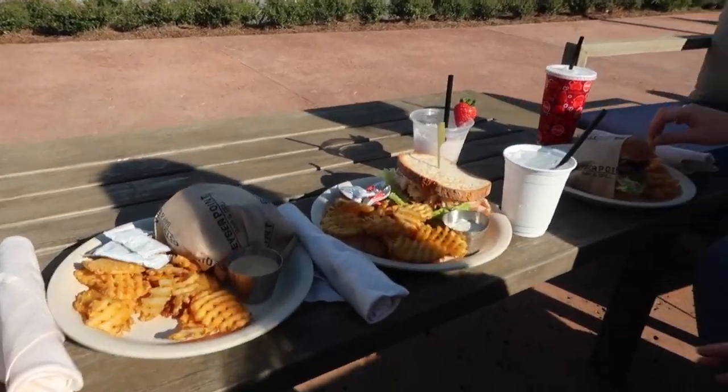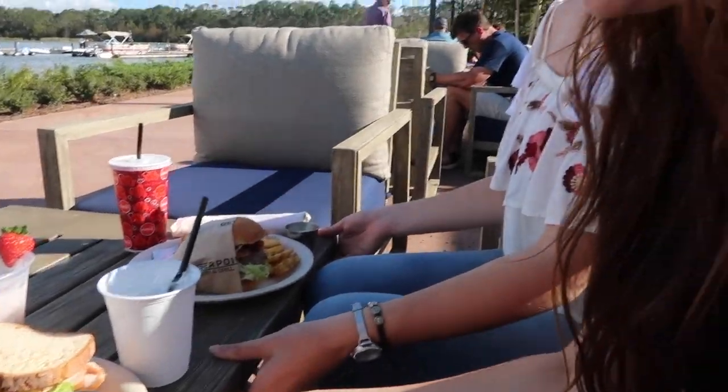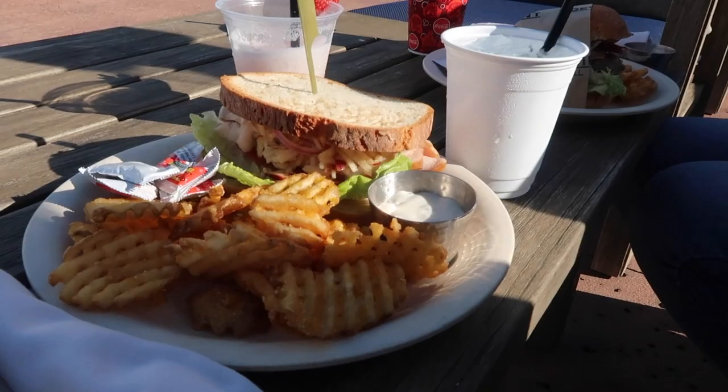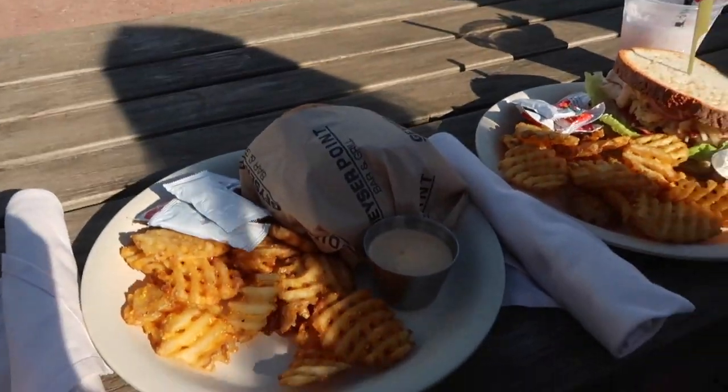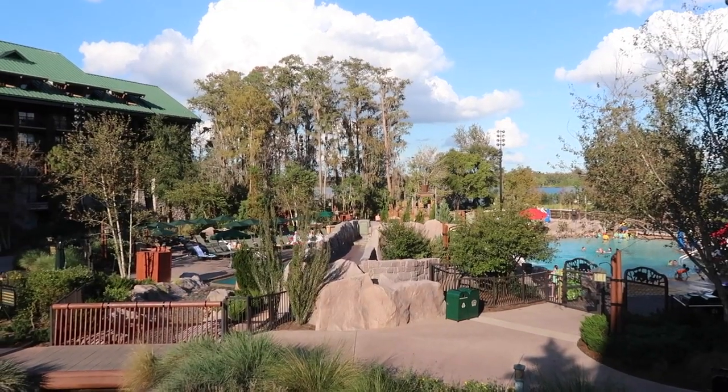All right, guys. We feasting. Gabbie got a burger. Was that bacon? Delaney got a sandwich with gluten-free bread. And then I got a chicken sandwich. And we all got these waffle fries. My waffle fries are gone.